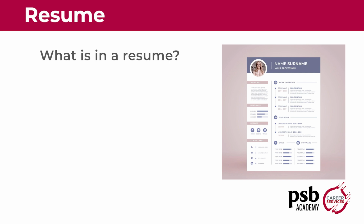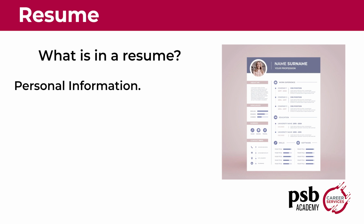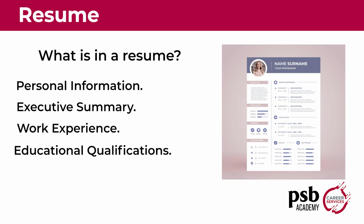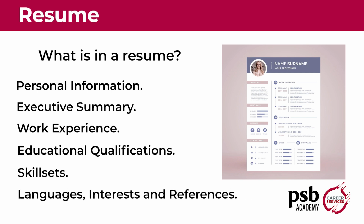So, what is in a resume? A resume has different sections to it and is normally arranged in the following order: personal information, executive summary, work experience, educational qualifications, skill sets, and other sections such as languages, interests, and references.